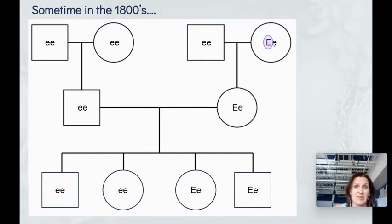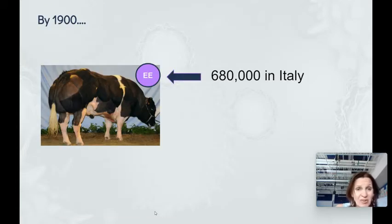Well, at some point during the 1800s, all of a sudden, this big E allele shows up. And once it shows up, if it gets passed down, now we've got an offspring here that has medium muscles, right? Because they have a big E and a little e. And that particular cattle has the potential to pass that big E allele onto their children. And so we start seeing it show up again. By 1900, just in Italy alone, there were over 500,000 of these extra muscled cows that we know have a genotype of big E showing up in Italy.